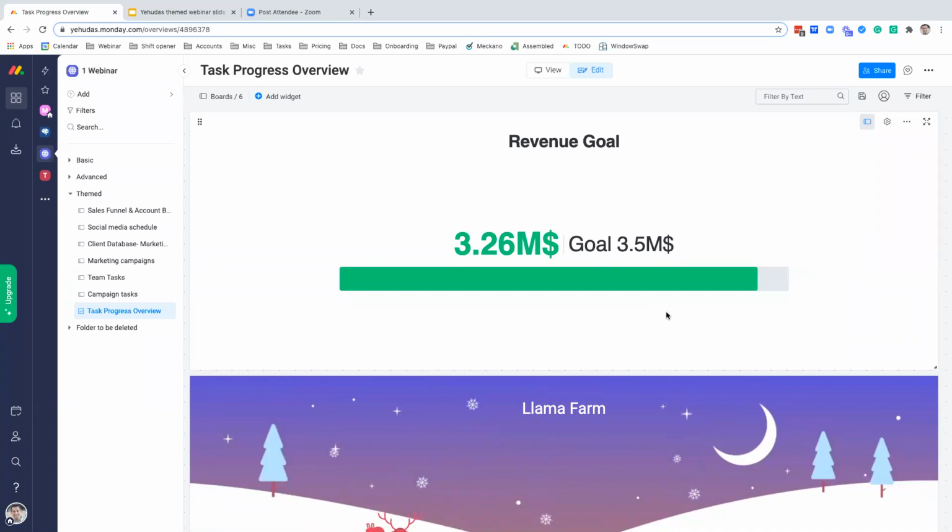Great. So before we move on to the next update, I do want to note that this app is also available as a board view if you want to keep track of it on a board level rather than on a multi-board level in the dashboards. Amazing.